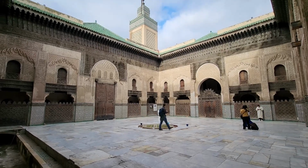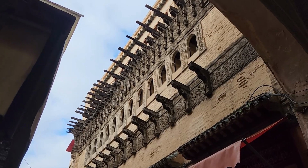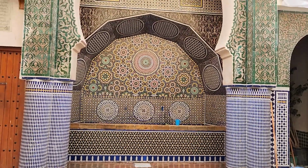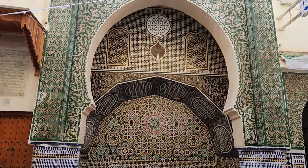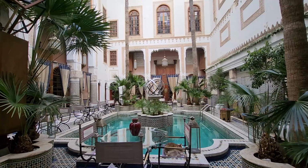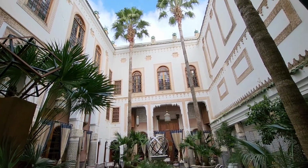At first, I thought the Medina was a giant market because different sections of the town are segregated by products sold, like leather goods, copper products, clothing, meat market, and so on. But people actually have tiny homes here, hidden behind very heavy and ancient wooden doors fortified with wrought iron.